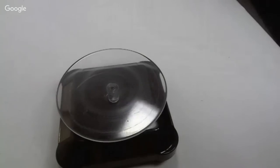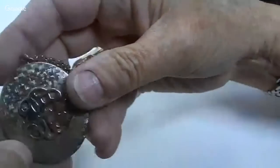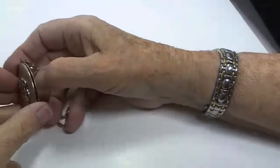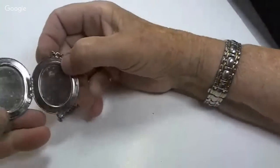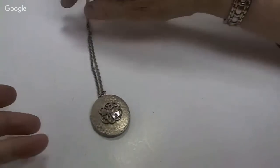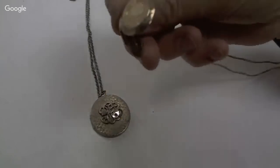Okay, let's see. Need to put something else up there, right? We have a bunch of locket necklaces. So we'll put a few of these up here. Got this one. Oh, I guess I ought to get it in the camera, right? Good. Yeah. See, that's a mock monogram. Oh, okay. Yeah, because it looks like a monogram, but it's not. Okay. Now we all know. Does that have a maker? No, it doesn't have any marks on it.